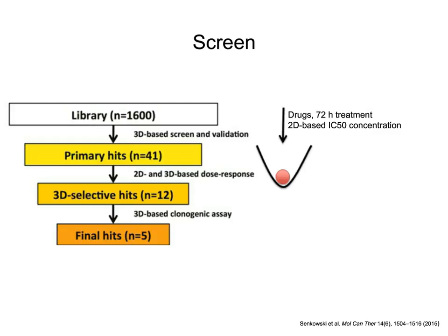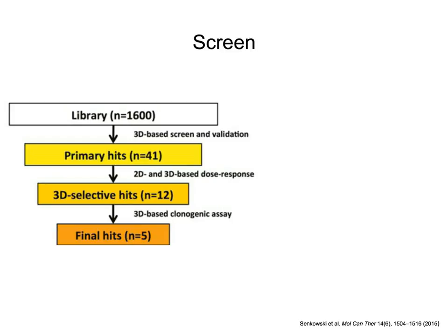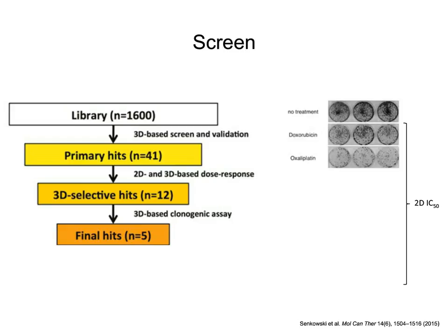After the treatment period, we dispersed the spheroids into single-cell suspensions and seeded the cells in fresh media into 6 well plates. We let them regrow for 10 days and then we stained the colonies. When we take a look at the results, there's quite some regrowth from the spheroids that were not treated with anything, and still quite some regrowth from the spheroids that were treated with doxorubicin or oxaliplatin, standard chemotherapeutic drugs.